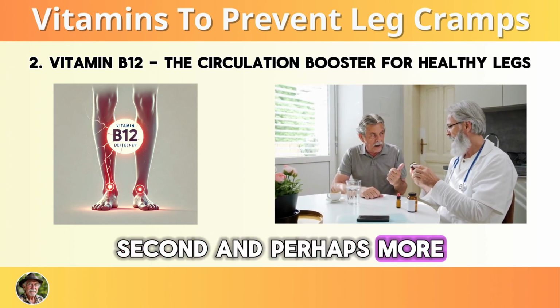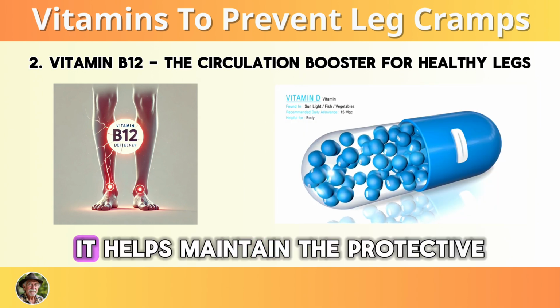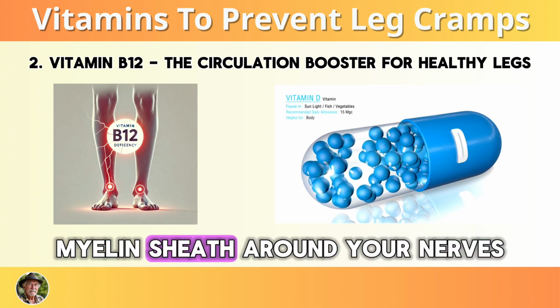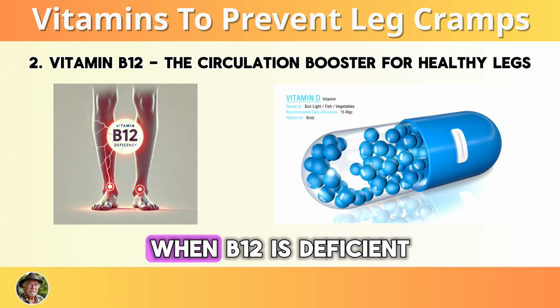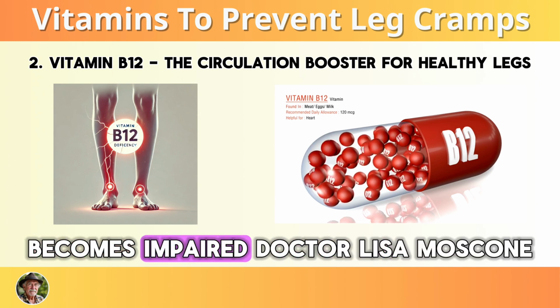Second, and perhaps more importantly for seniors, B12 is crucial for nerve health. It helps maintain the protective myelin sheath around your nerves. When B12 is deficient, the signaling between your brain and leg muscles becomes impaired.